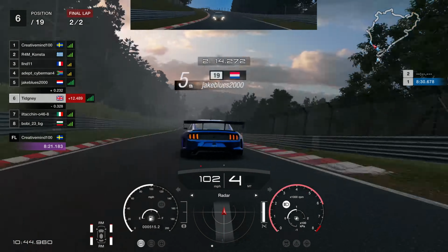And again, Jake is just taking the racing line here. He's not doing anything bad. Gives me room on the inside here. I have to be very careful here as well. So a slight tap. So I lift off here. I want to give Jake that position back there because that was my fault entirely.